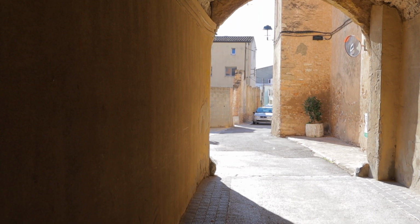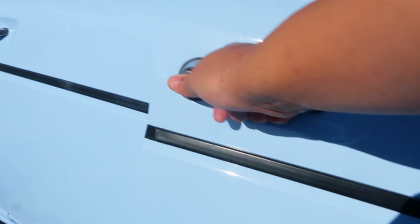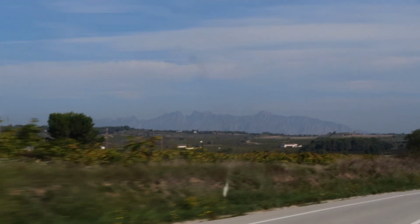The early bird catches the good wine, especially when you ride in style. This car is legit! It's le shit! Le car le shit! We're off to meet one of my friends.